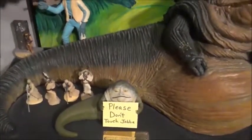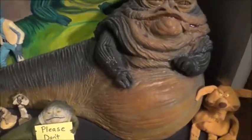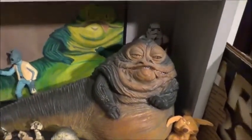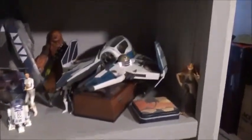In my old Star Wars room, people would always come in, and I'd tell them he was made out of foam, and they'd jam their finger into his stomach, and it about came unglued. So people don't know this stuff breaks.